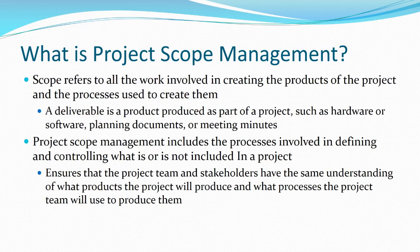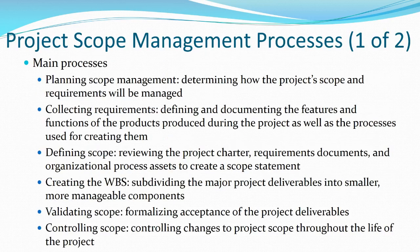So what is project scope management? Project scope management is really trying to control and manage the size of a project. The bigger the project, generally speaking, the larger the expense, the more complex it gets. So project scope management means we're defining how big the project should be, what is and is not in scope, or what is out of scope. And we have many processes which help us in this regard.